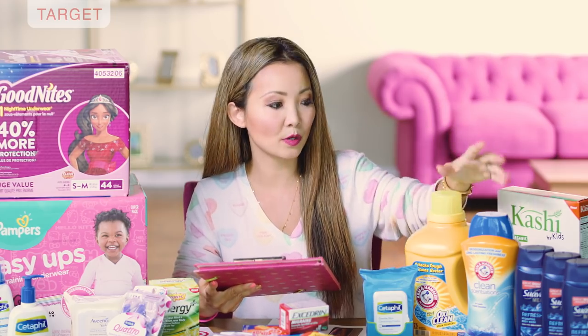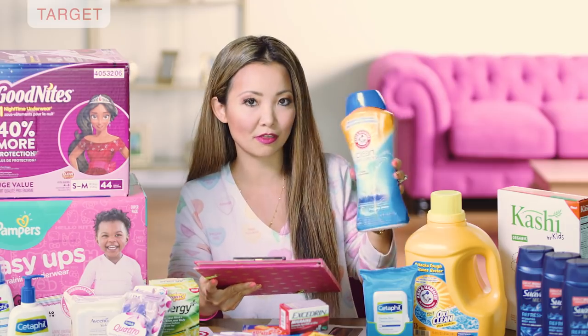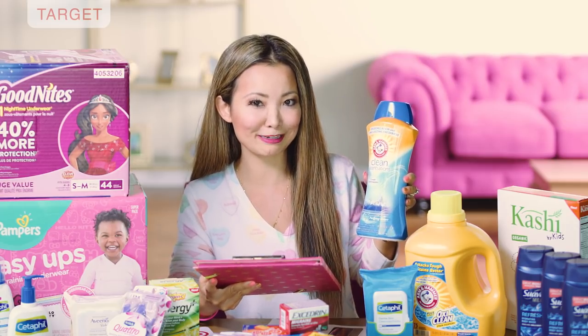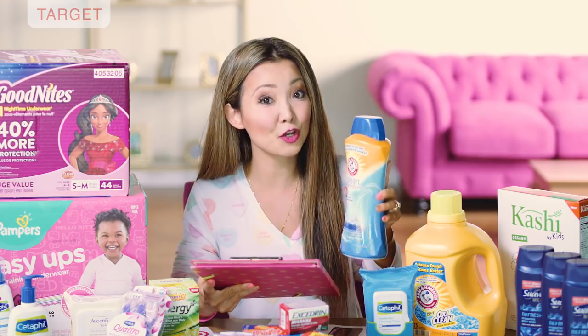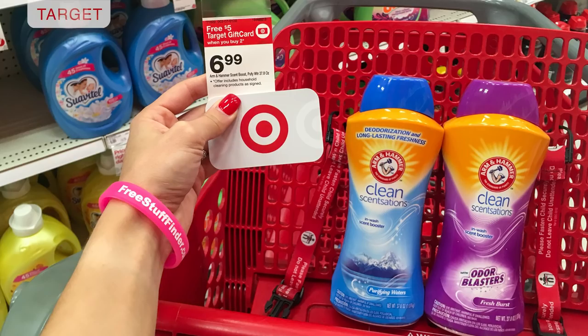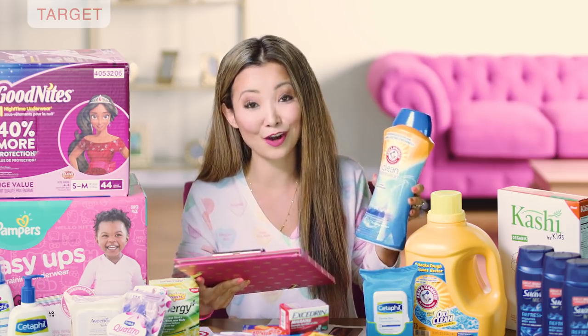So in one scenario, what you could do is you could get these. These are the scent boosters. So these are the things that make your laundry smell really good. The scent boosters you can get for $3.49 after the coupon. So the deal is, starting price, they are $6.99. They are part of the buy two, get a $5 gift card promotion.